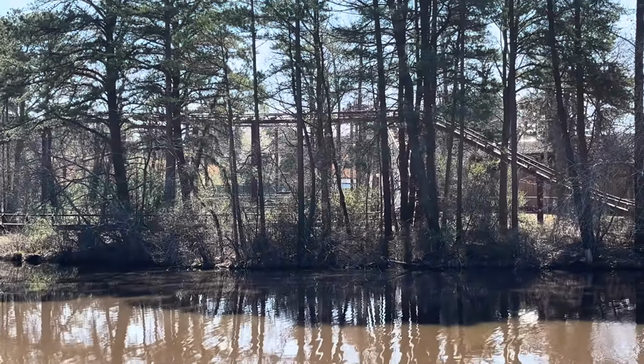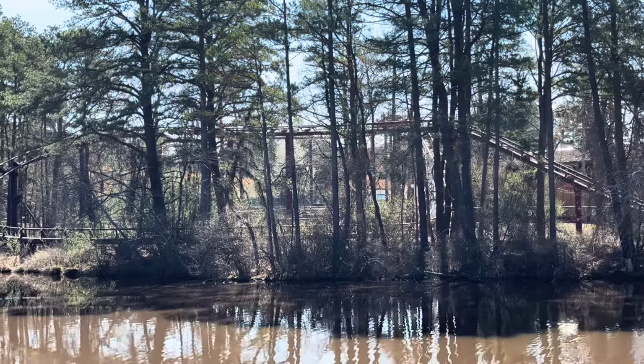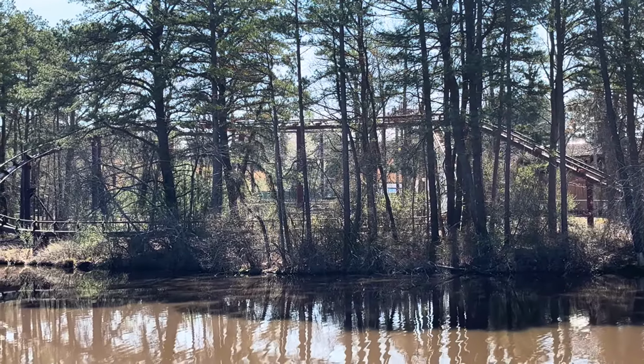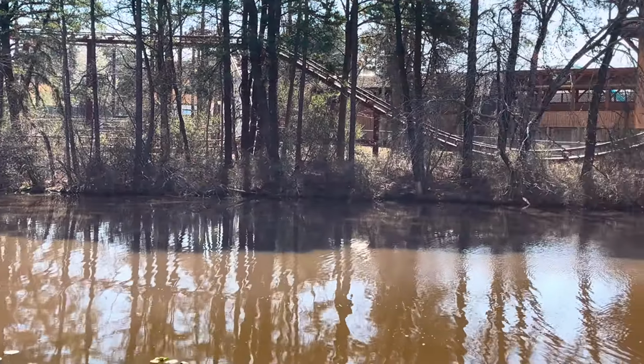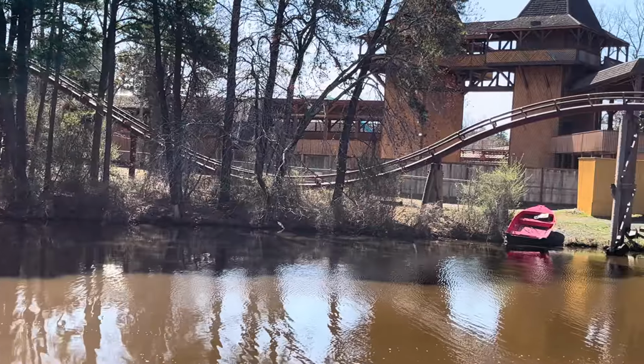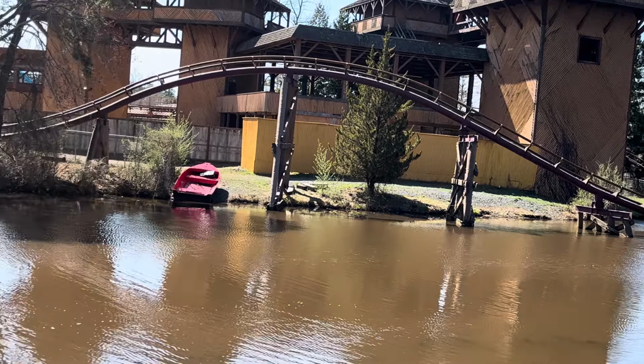So while I was waiting for El Toro to open, they were doing block checks on the mine train, which I've actually never seen before, so I think that's really cool. You can kind of see up at the top right there that the train is sitting up there. They're just doing their early morning block checks. This is totally normal for a roller coaster operation.